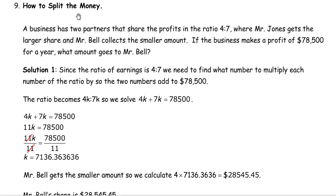Question number 9. How to split the money? A business has two partners that share the profits in the ratio 4 to 7, where Mr. Jones gets the larger share and Mr. Bell collects the smaller amount. If the business makes a profit of $78,500 for a year, what amount goes to Mr. Bell?